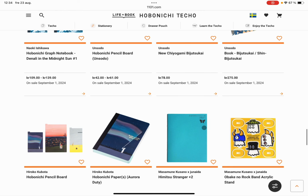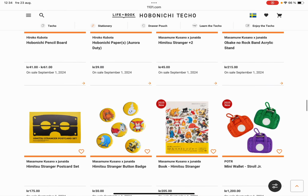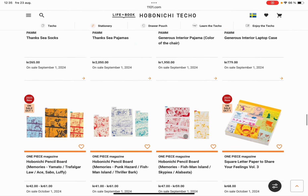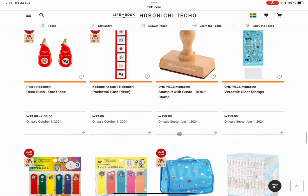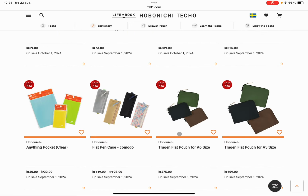What more do we have? Okay, so these are from the other. I like them. They are cute. And also, you got the book of this. Okay, and then we have the One Piece, which I'm not interested in. Do they have pen case now? Oh my, and what is this? Anything pocket?